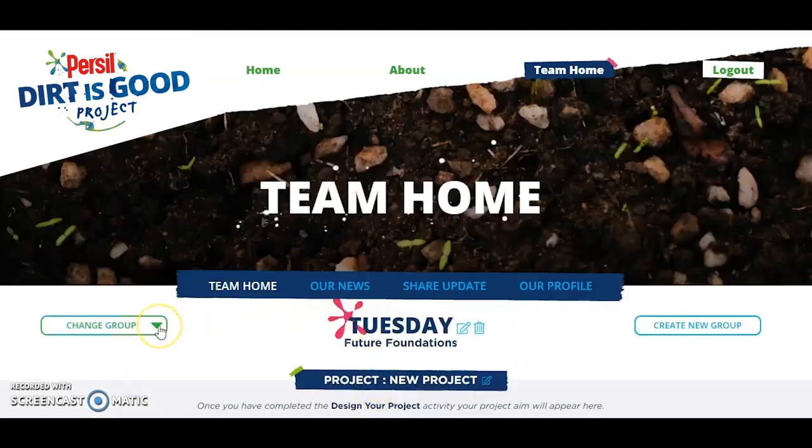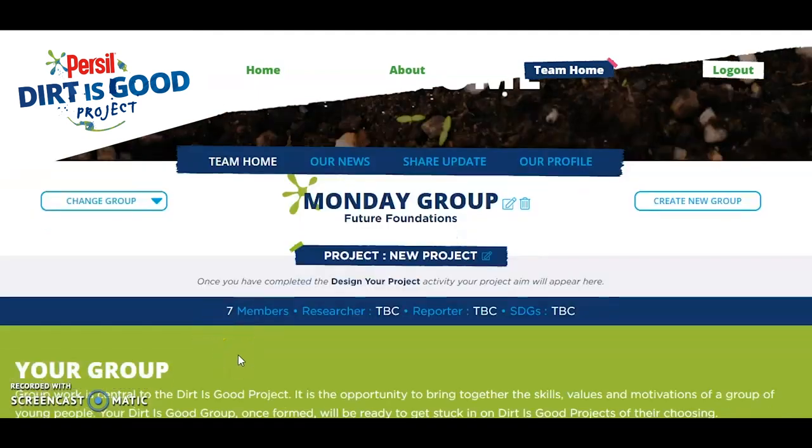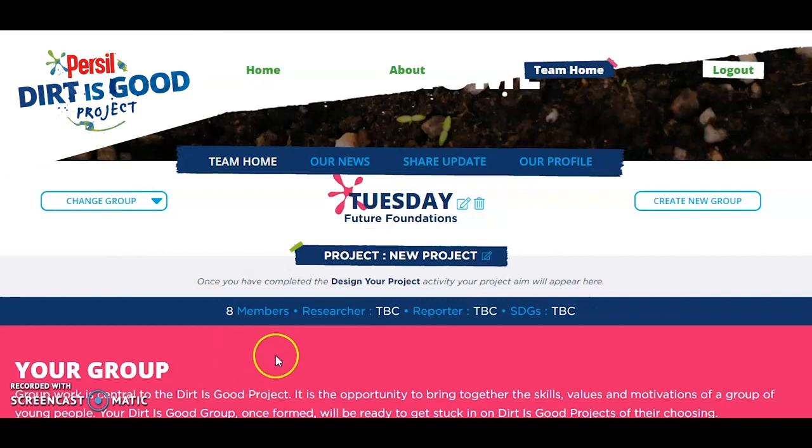So over here, because we have more than one group, the button has changed to a drop-down menu to let me toggle between the 2 groups, and the colours that we chose earlier will show up in the dashboard. So if we toggle between Monday and Tuesday groups, you'll see that the colours change. And over here, it gives you a little bit more information about each of the groups as you go ahead and fill in that information. At the moment, we just have how many group members there are.